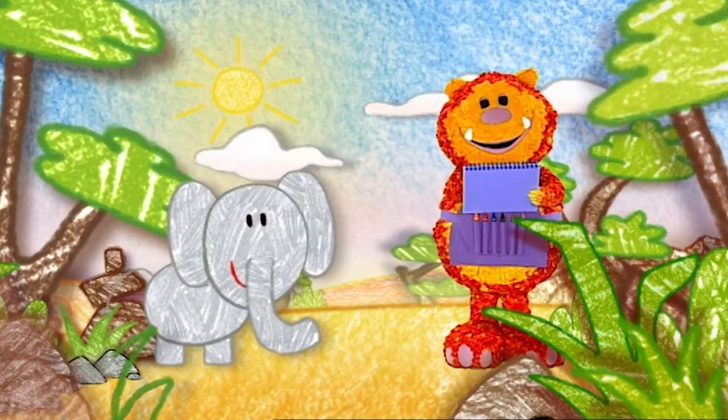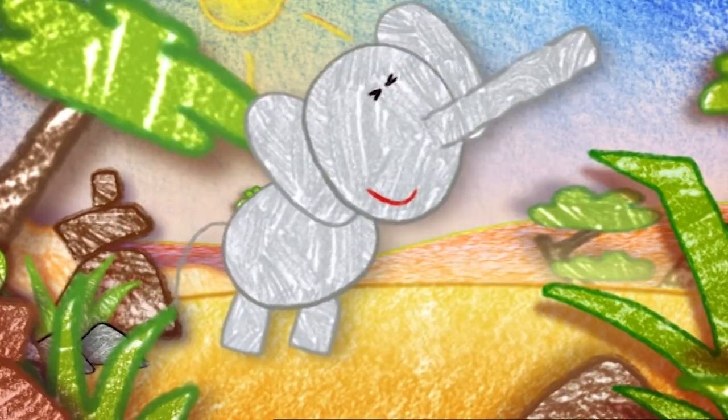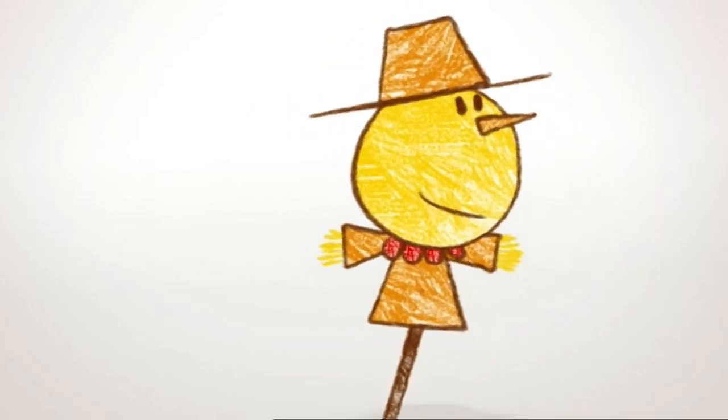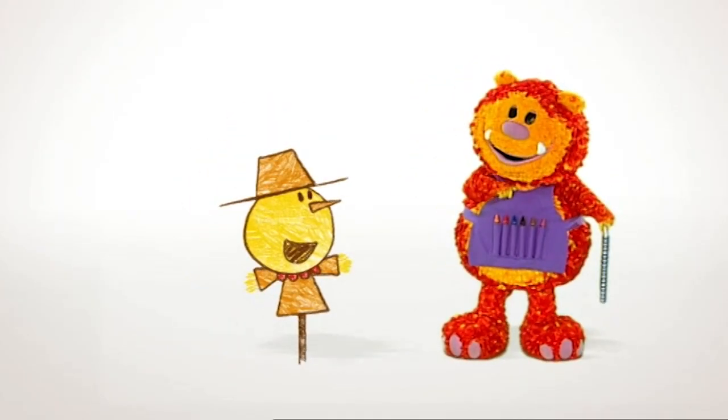There, all finished. Oh, it's lovely to be back. You haven't seen a cornfield, have you? I should be scaring birds off the farmer's corn. No, but we could squiggle you a cornfield if you like.